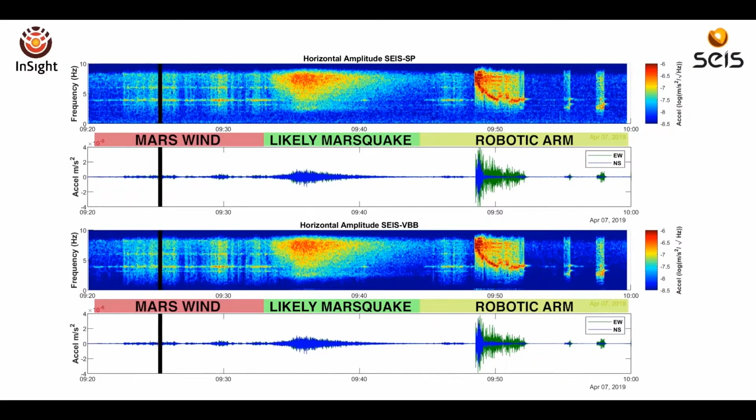What you will notice though is how sensitive this seismometer is. Even under the windshield, it still picks up vibrations caused by the wind. And even the robotic arm moving can be easily detected, even though it's a few meters away.